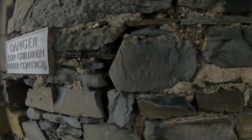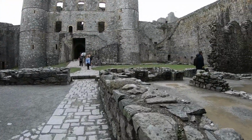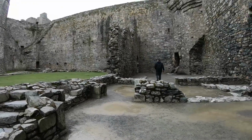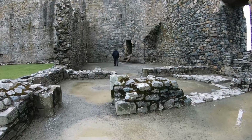The final result of this was a perfectly concentric castle, built where one line of defences is enclosed by another. Unfortunately, what remains today is ruinous and fails to convey the true 13th century effect.